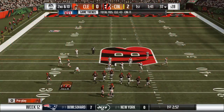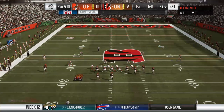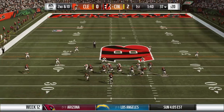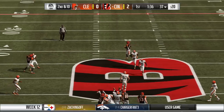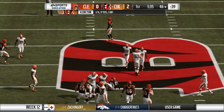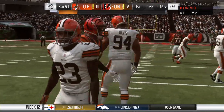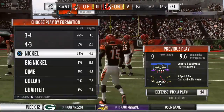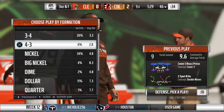Line of scrimmage, again the 37 as they line up 2nd and 10. Another look for Dalton on 2nd and 10. That's complete to John Ross. And he'll be taken down at the 46-yard line. And they'll get 9 there as that sets him up better for 3rd down. He missed on his first 3 passes, was 0 for 3. Now gets a connection. Maybe that'll get him going.